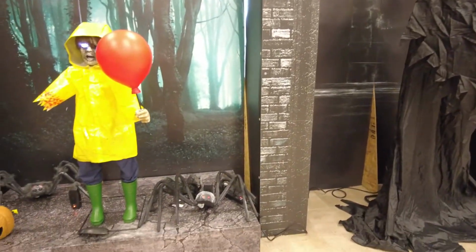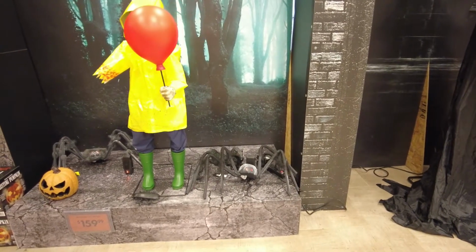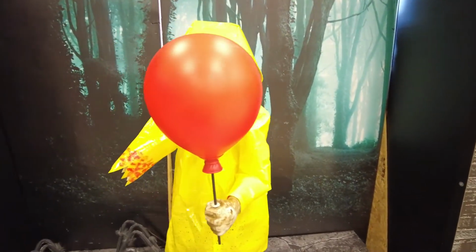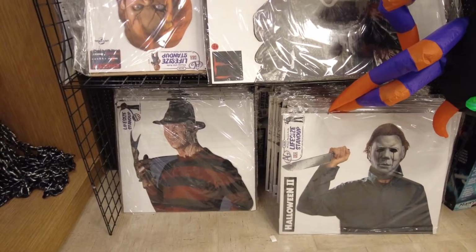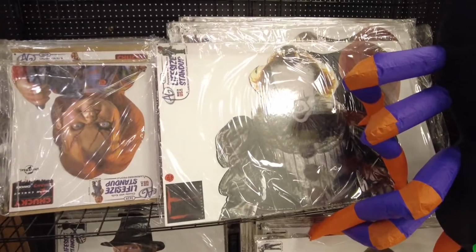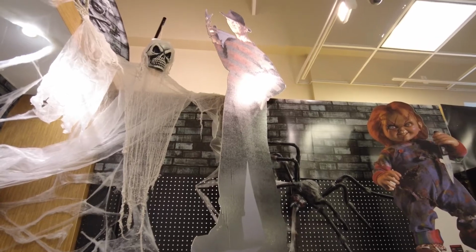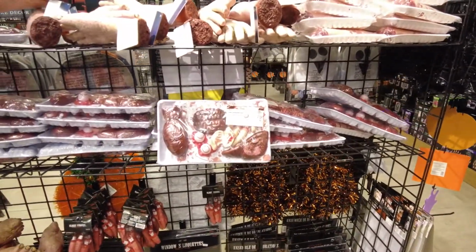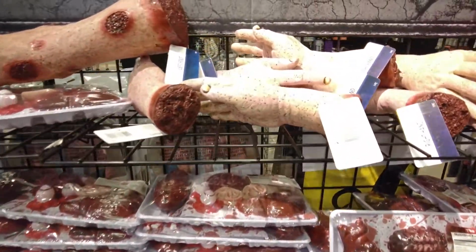And right next to him, check this out. And over in this corner, they feature several cardboard cutouts from some of your favorite horror movie characters, like Freddy and Chucky. Plenty of body parts over in the butcher shop area. Do you need a hand with anything?